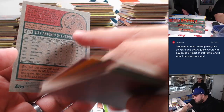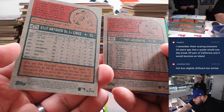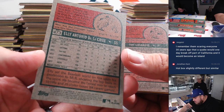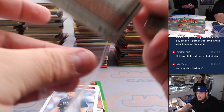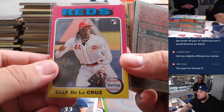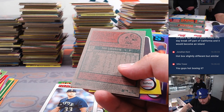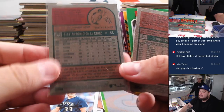Are the names backwards like that on purpose? Upside down? No. Well, it should say right above the number. Variation. Oh, it is. Okay. Jonathan was saying the card before the flip card is usually a shorter print card. It said image. So that's an image variation. Oh, that's a nice one, then.